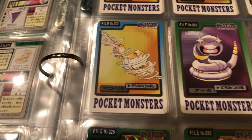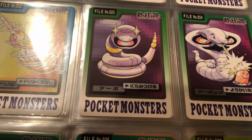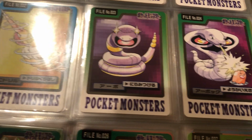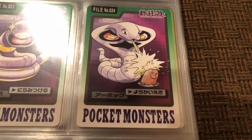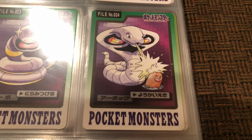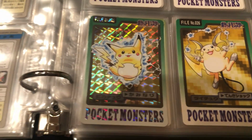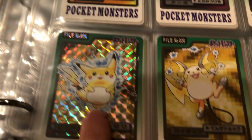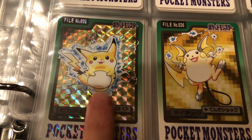Spearow looks like it's using a drill peck attack, maybe. Ekans using Leer. A lot of these Pokemon are in the middle of an attack, I noticed. Arbok. I want to say it's using Gunk Shot, but that was not an actual attack in Generation 1, so, you know, using some attack. A Pikachu. And it's cool that they have a holographic Pikachu in this set, and that it's a white belly Pikachu. This really takes you back. That's how you know this was a really, really early set.